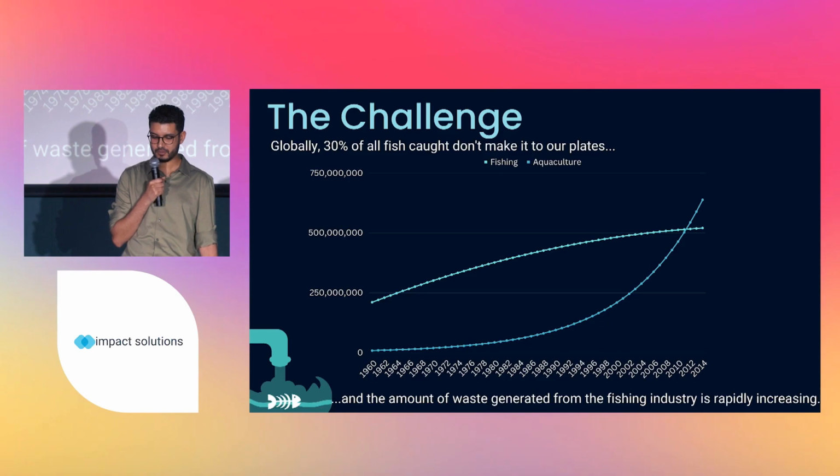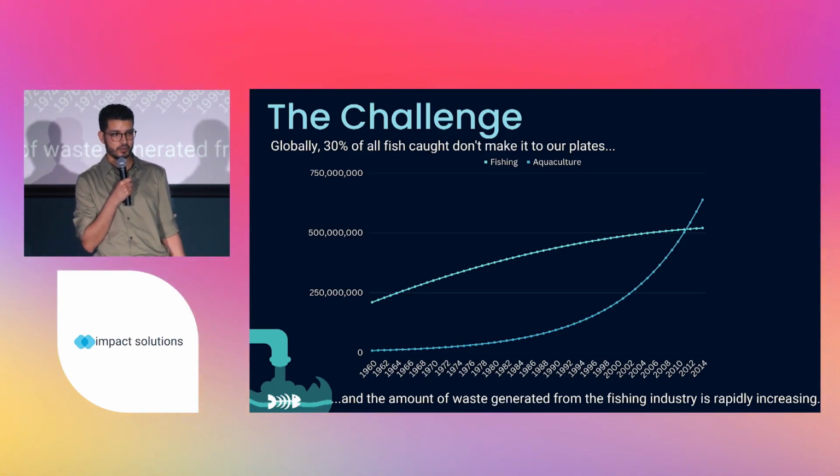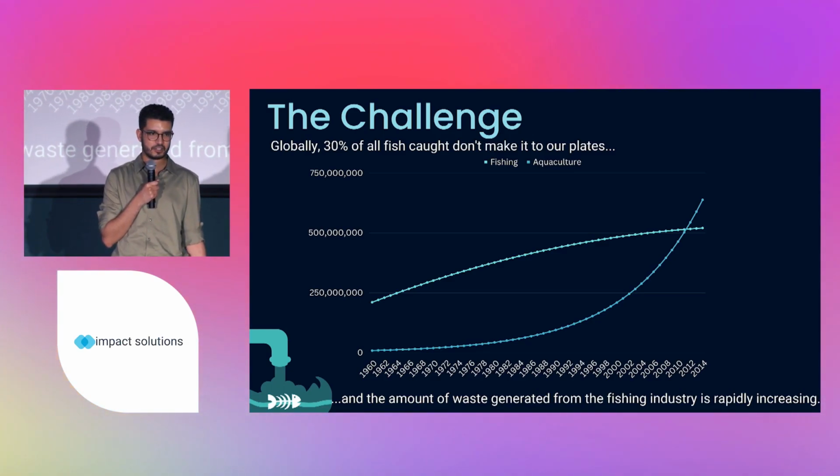This waste leads to medicines accumulating in fragile ecosystems, an increase in food sources of algae, which displaces the amount of nutrients available for other species, and lastly, unsightly coastlines.